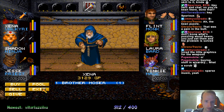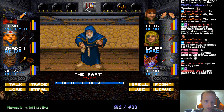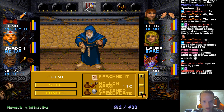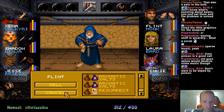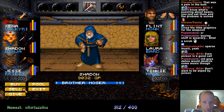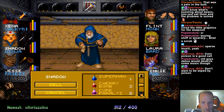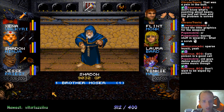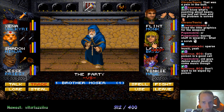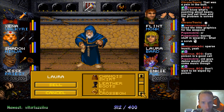Okay. I don't know if anybody else has anything to sell. Alright, let's see here. Not sure if anybody else has anything good to sell yet. Oh wow, you got 9,000 gold. I'm so rich. Simple map. I don't think anybody else had anything to sell. Just sold stuff when I was in town, so.